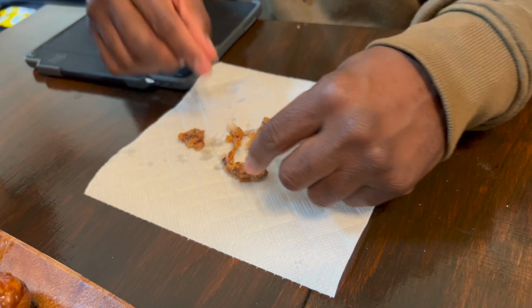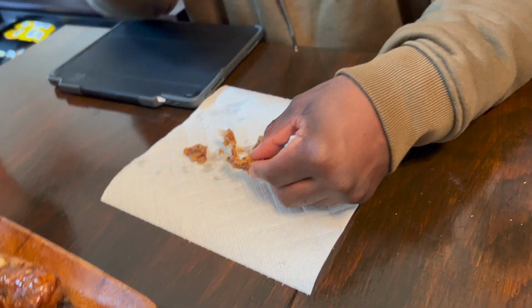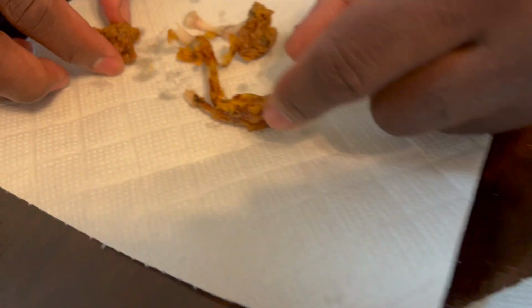What's that leftover? Dude, you better finish that. What? I can't eat the bone. That's a bone. I'm sorry. Look at mine. Look how clean mine is. Dude, look, you only got a small piece. No, I didn't. I took a big piece.